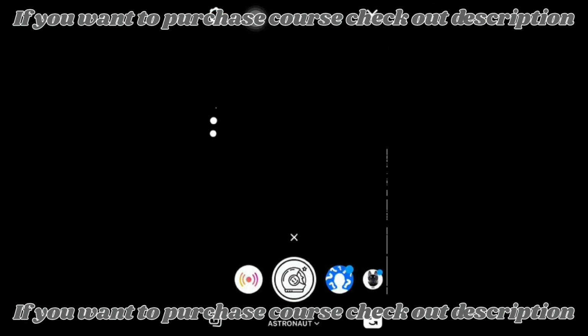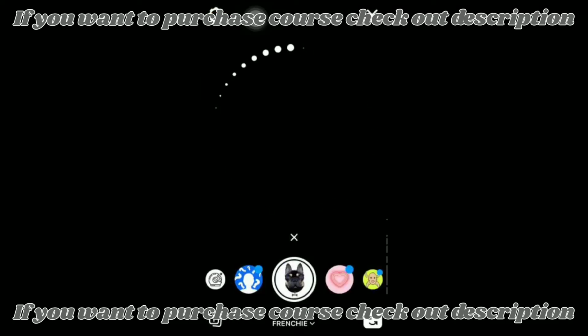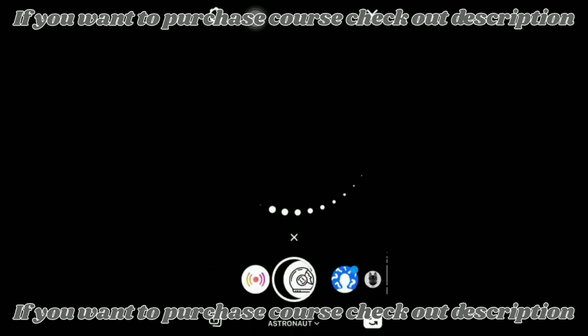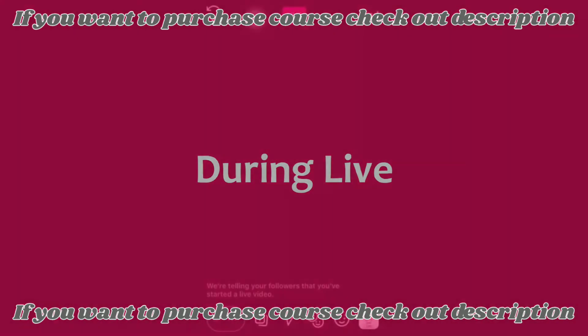Before going live, you can also select whether to go live in normal mode, or you can select to go live using a filter. For this example, we are going to go live in normal mode. Now that we're ready to go live, we simply have to tap on the Live button. During live. Once you tap Live, you'll get a message to let you know that your connection was successful and that you are live now.